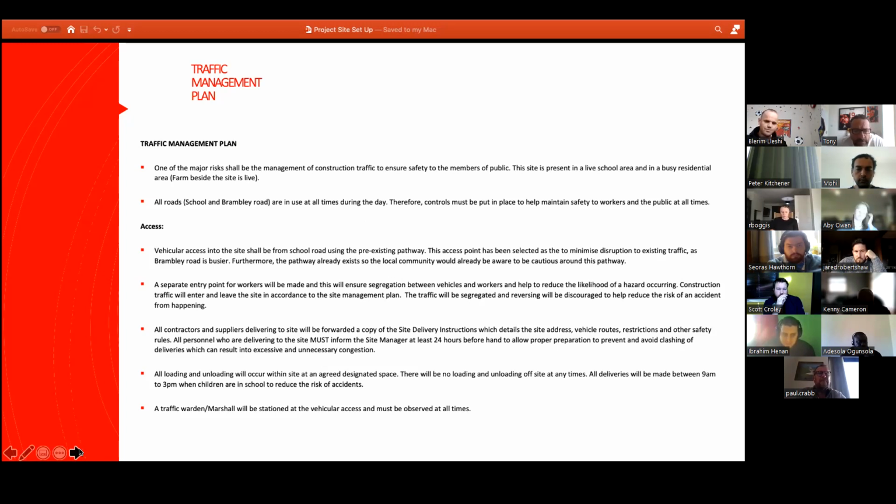A separate entry point for workers and pedestrians will be made, as this will ensure segregation between vehicles and workers to help reduce the likelihood of a hazard occurring. Construction traffic will enter and leave the site in accordance with the site management plan. The traffic will be segregated and reversing will be discouraged to help reduce the risk of an accident. All contractors and suppliers delivering to the site will be forwarded a copy of the site delivery instructions, which details the site address, vehicle routes, restrictions, and other safety rules.